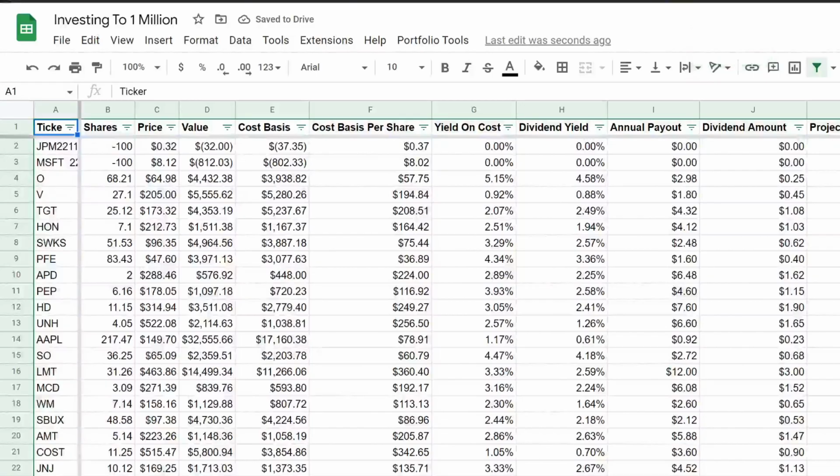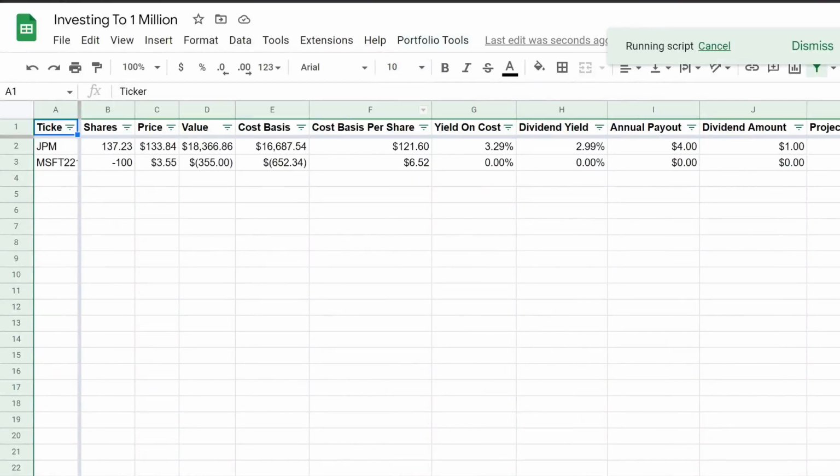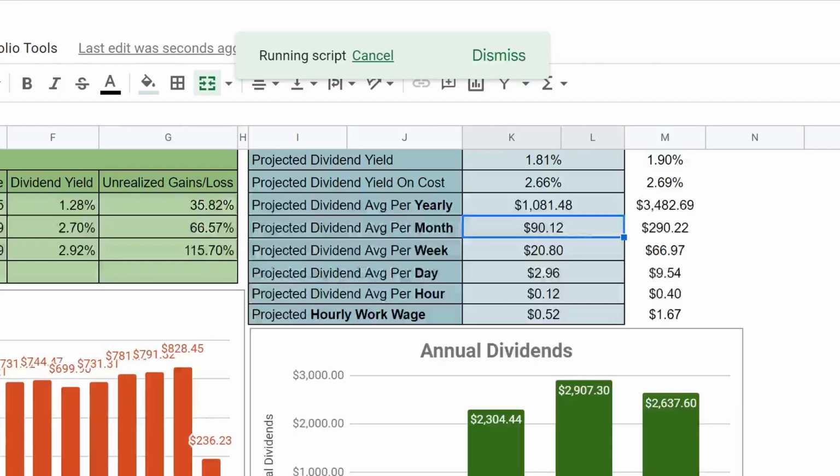We can go over here to holdings. This is the old copy. Once I go over here to portfolio tools, update portfolio holdings, this will get wiped and it'll use the new one that we just pasted. So let's go ahead and click on it. It'll parse it and you'll see it's going there. We can jump over here to the dashboard and see how much we grew the dividend for this month.